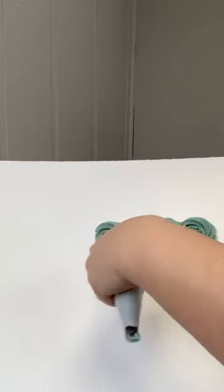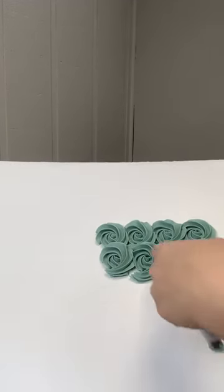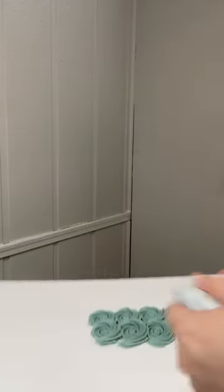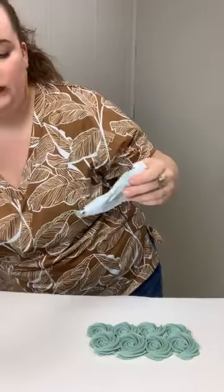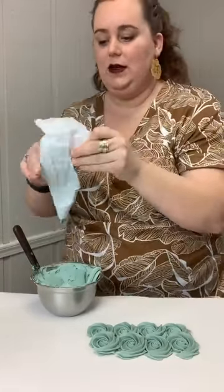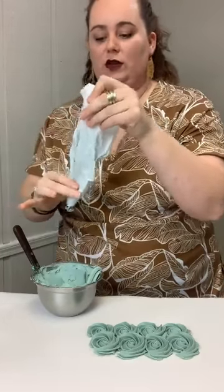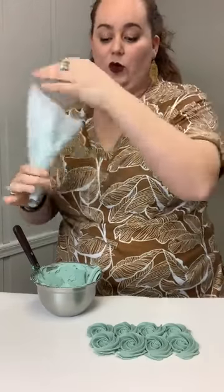And you want them to have the same swirl pattern. If I start in a different spot and end in a different spot, it's gonna look uneven and messy. I'm running out of buttercream here, so I'm gonna fill my bag a little bit more. If you make them start and stop in the same spot every time, then they're gonna look really even and neat. It's gonna look overall just a lot more intentional. It's also going to afford you a lot more room for error.